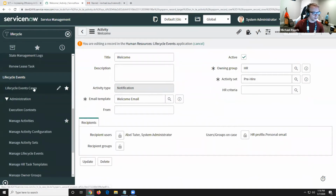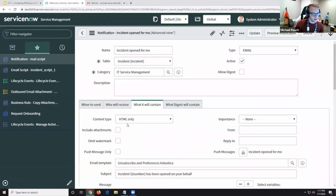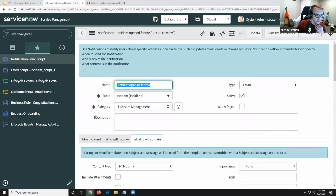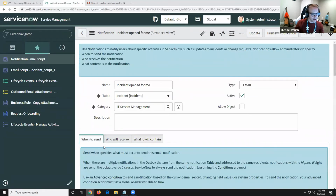All right. So now that we've gone through an overview of the hierarchy of lifecycle events, and get a better idea of how some of these onboarding processes look through the lens of lifecycle events, we're going to take a look at the notifications here. This is where you typically send notifications and where you would typically include attachments. Here you can see the tables, and I'm using incident as a reference, because maybe there are people here who have a better understanding of incident, who haven't implemented HR or onboarding yet, and are just looking at different options for their implementation.